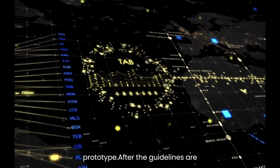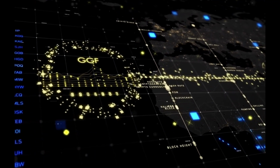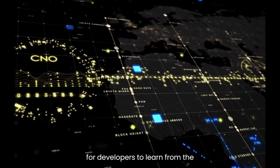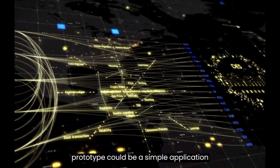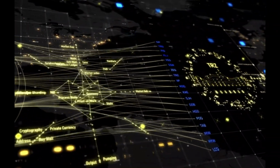Create a prototype. After the guidelines are developed, develop a prototype. Most importantly, this is an opportunity for developers to learn from the experience and avoid pitfalls identified and fixed in the previous phase. The prototype could be a simple application or simulate all the use cases aspects.